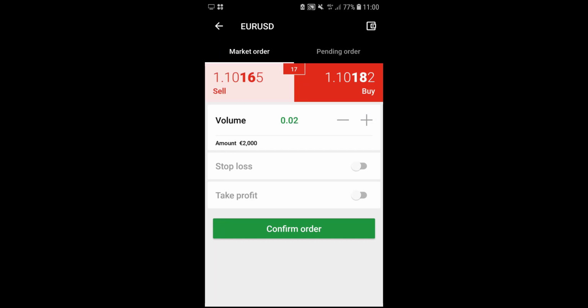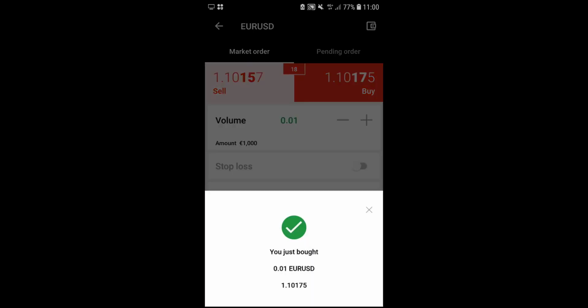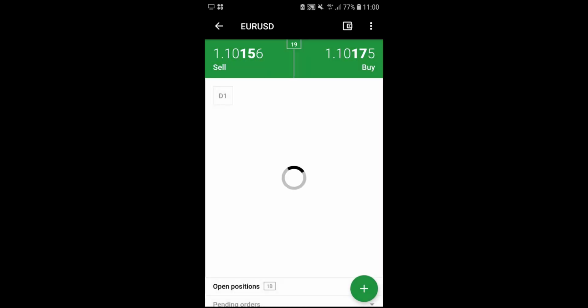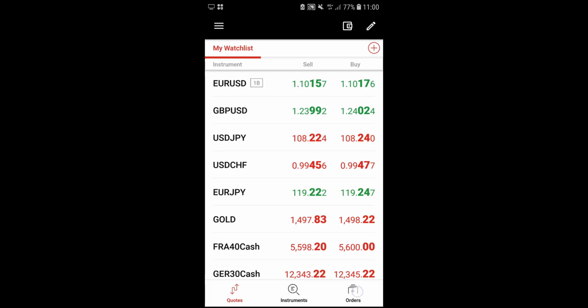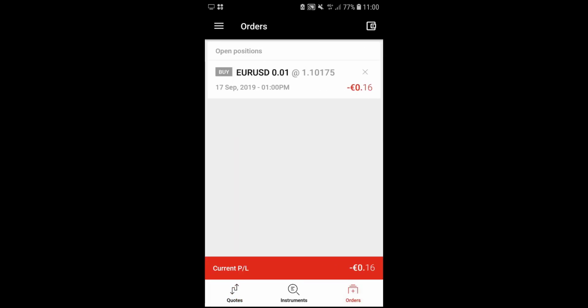We can adjust the volume as well of the quantity we're looking to trade. We can use pending orders. So in this example, we'll just select market order and we'll confirm that. So I just bought the euro. So if we go back to the home screen, under orders, we can now see there's the euro dollar trade.